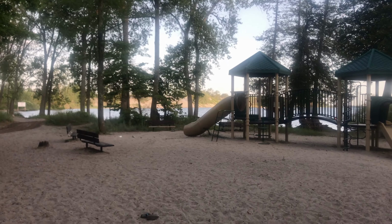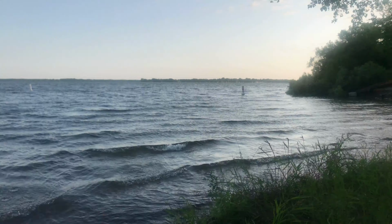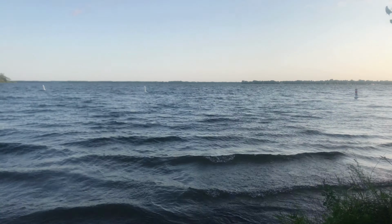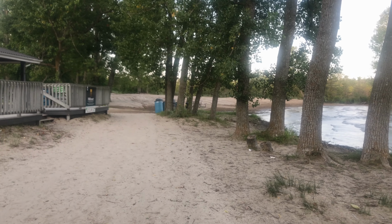Good morning. It's 6 a.m. It's the perfect time to explore the dunes before the crowds arrive. The beach here has a picnic pavilion, playground, washrooms, and a snack bar.